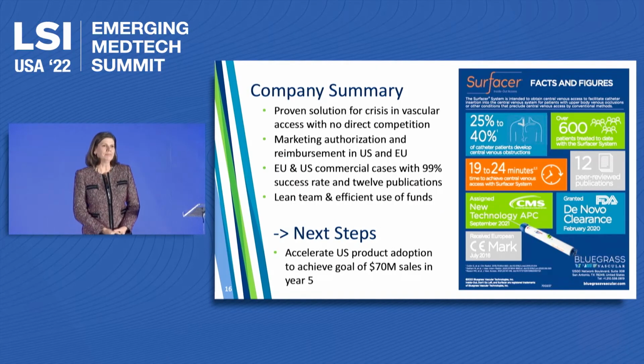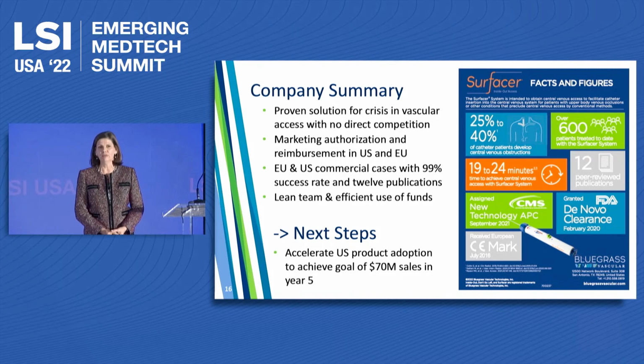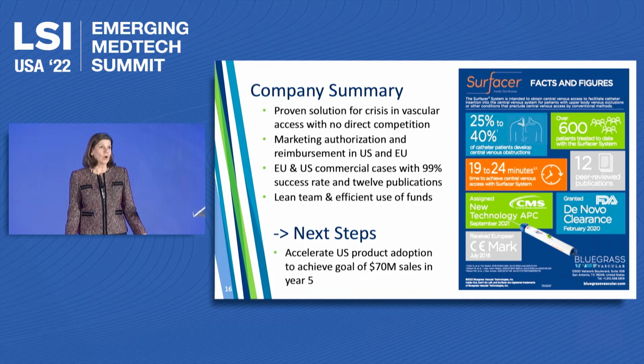So in summary, with all of the key regulatory approvals and reimbursement in hand, we've significantly de-risked this technology. We are near cash flow positive with only having spent about $20 million. And we're really well poised to take this exciting product, where there is no competition, there's no other product like ours, and penetrate the US and European market with our goal of hitting $70 million in revenue in year 5.